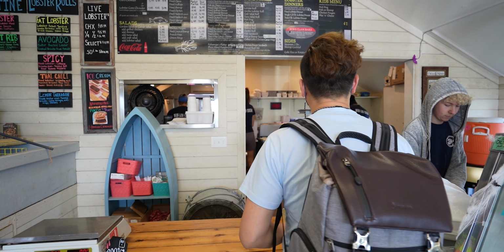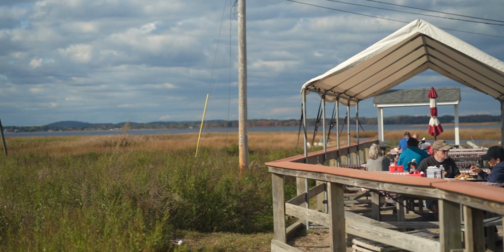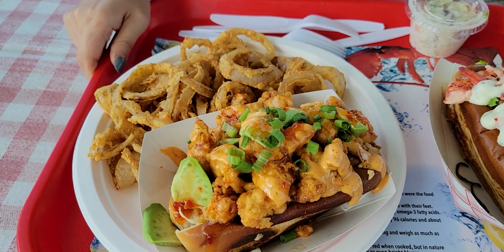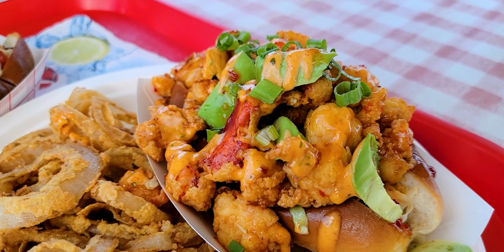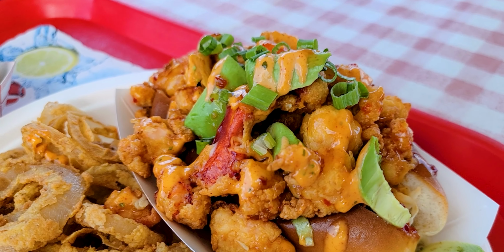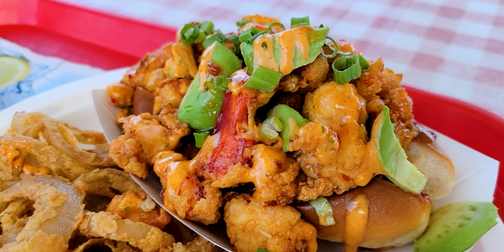I like the lemon, that was my favorite. Okay, that was great. My favorite too. The first one we got here is a Thai chili lobster roll. It has fried lobster, sriracha mayo, toasted brioche, Thai chili sauce, scallions, and diced fresh avocados. I never had a lobster roll like this.